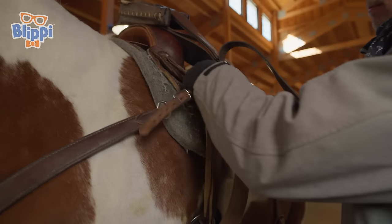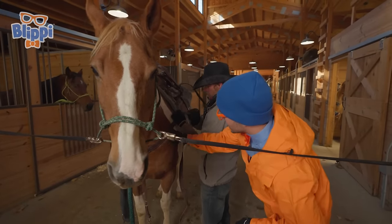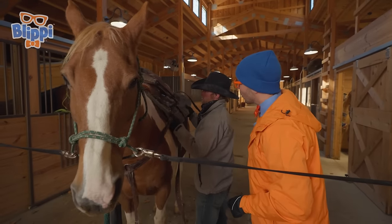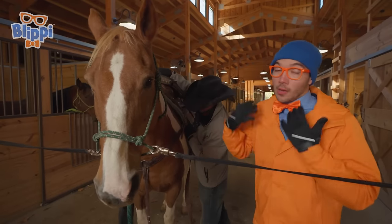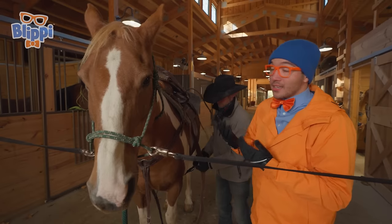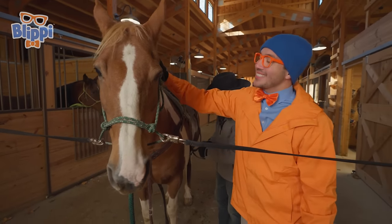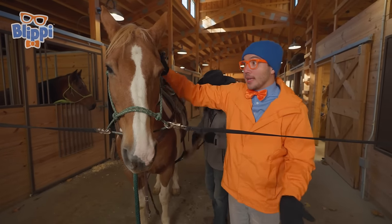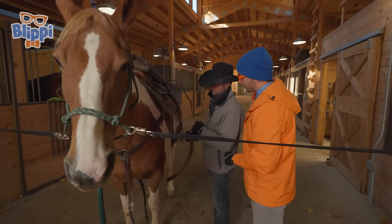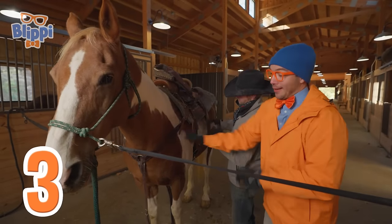So we put some straps under Charlie's belly, but what's this right here? This is a breast collar. And what is that supposed to do? Keeps it from sliding too far side to side. If you're on a saddle on a horse, you wanna be nice and safe. You don't wanna be too wobbly, because that could be uncomfortable for the horse, and it might be uncomfortable for you too. Charlie, you are so sweet. Thanks for letting us go on a ride with you. So there are two straps we wanna do? Three straps. One, two, three. You don't want to forget the front.